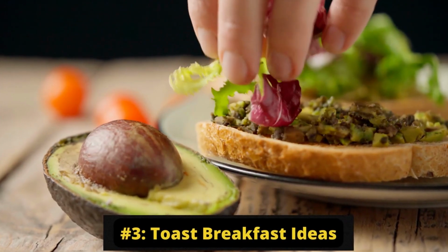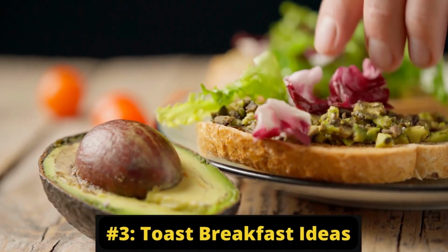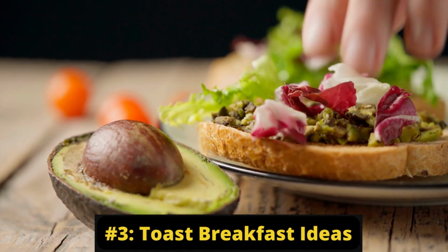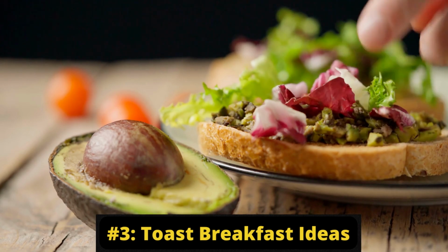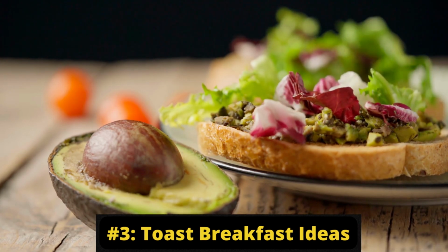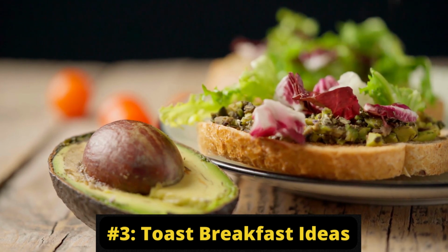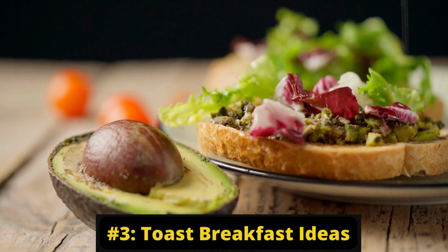Number 3, Toast Breakfast Ideas. If you're looking for easy breakfast ideas, toast is a smart choice. Add your favorite toppings to a slice of whole grain bread and toast it in the toaster. My favorite way to serve this is to start with a creamy spread and then layer roasted or raw veggies, fruit, and/or fresh herbs on top. Although I love avocado toast, hummus, ricotta, and nut butter make equally delicious toast.